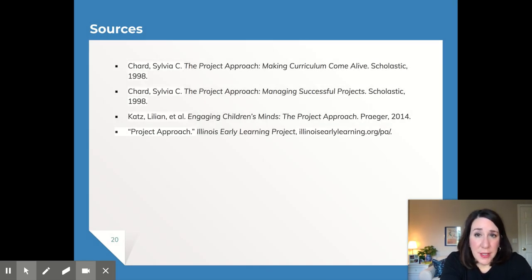And if you are interested in more project approach information, you want to go right here to the Illinois Early Learning Project, illinoisearlylearning.org/PA/. There's a wealth of information about project approach stuff there. There are all kinds of ideas of projects there. So it's a great source of information, as are these books that I've noted above.